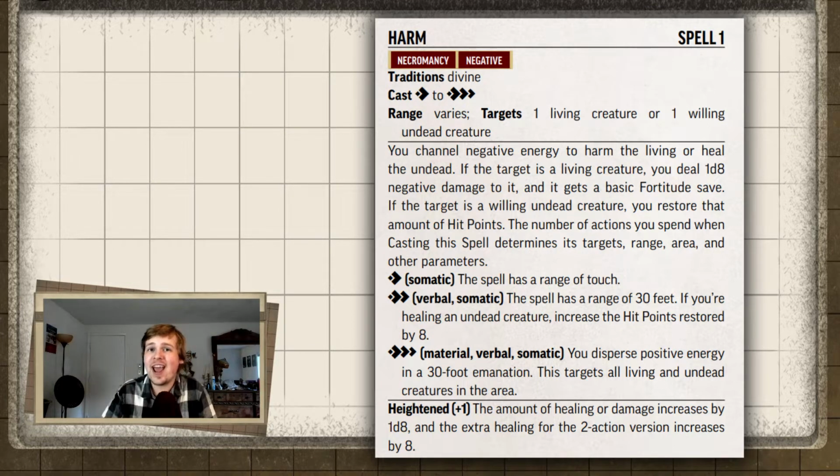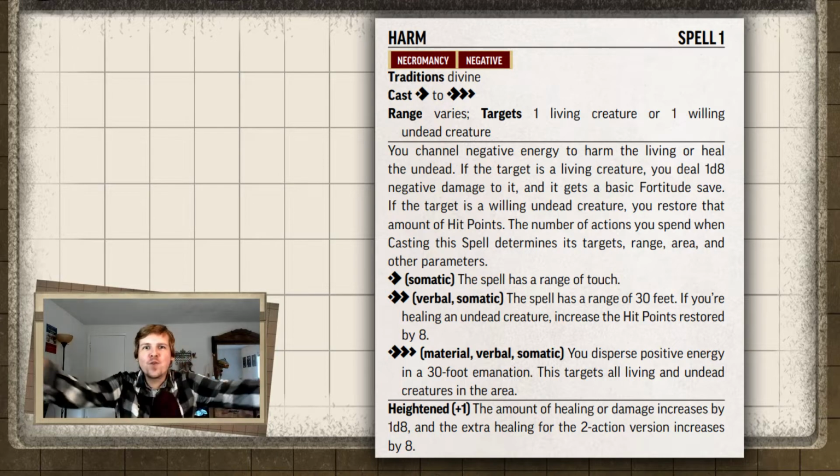Now, for the 3 action version, it's really cool but really dangerous. You deal 1d8 negative damage to everything in a 30-foot area with you at the center. You throw out this burst of negative energy, and enemy or ally, if they're in that area, they're taking 1d8. So this is really cool for like a war priest who has 4 enemies on top of them. They just slam down Harm and deal this huge area of damage.